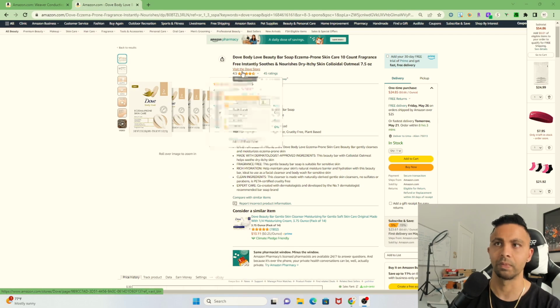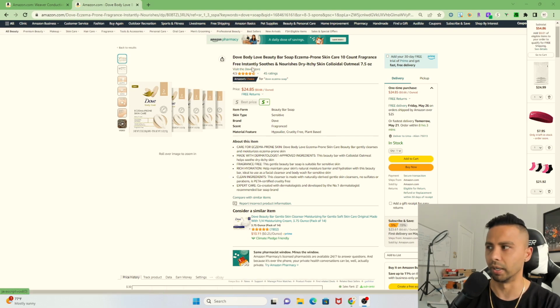It didn't say whatever the actual brand name was. Like for instance, this one says visit the Dove store. It wouldn't have said that. It would just have said generic, right? And basically the internal team told me that there was an incorrect product title, X. They told me what the name of the product title was. So right here where it says Dove Body, let's say that this Dove was not there.